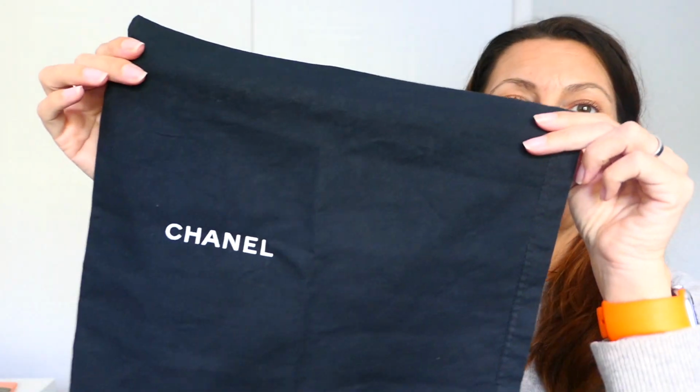So I'm going to take all the stuffing out, but the stuffing will be going back in. Like I say, it came with that Vestiaire Collective dust bag. It also came with the Chanel authenticity card. Not all of them do, but it wasn't a deal breaker for me. Again, not a deal breaker, but I'm very glad it did. It also came with the Chanel dust bag.